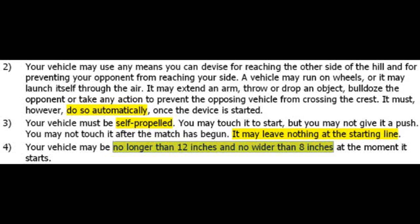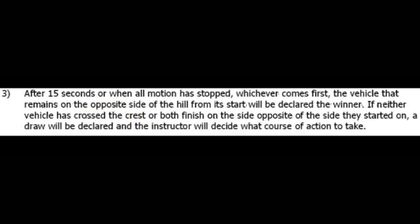Size restrictions are that the vehicle may be no longer than 12 inches and no wider than 8 inches at the moment it starts. When it finishes, it can be a different size. When the race car starts, that's as big as it can be. Some of you will want to know how we're going to declare the winner.